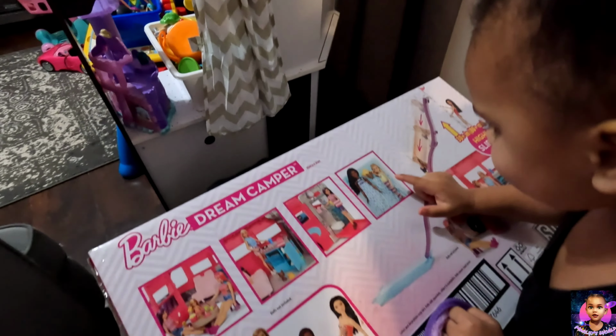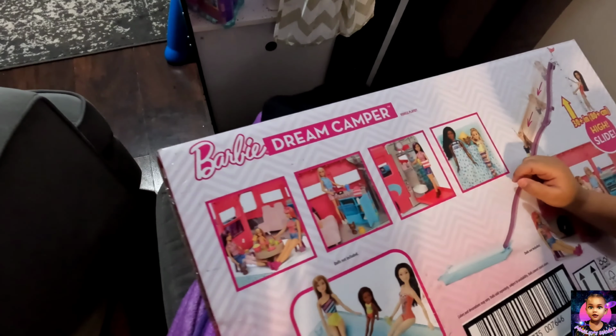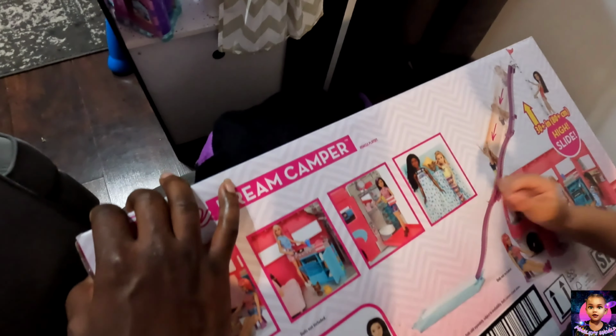Okay. Let's see, let's read the front. What's that? Is the front. Hey, it comes with dolls too. And it's a puppy. I don't think it comes, it might come with that, I'm not sure. No, dolls are not included. So it doesn't come with that. We gotta buy those separate. But you got dolls though.